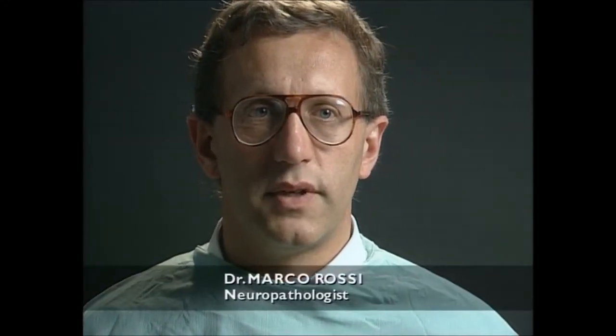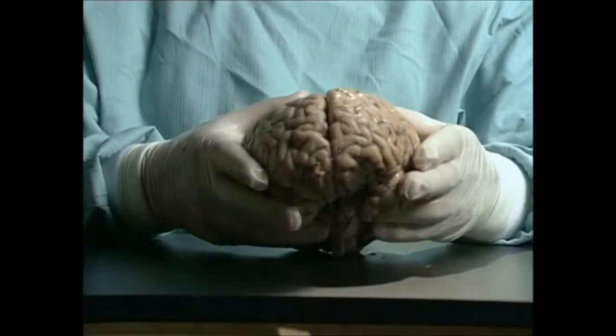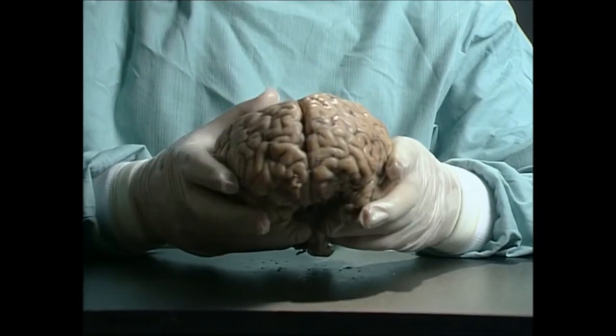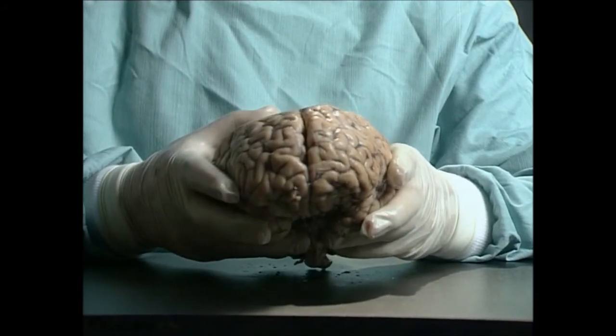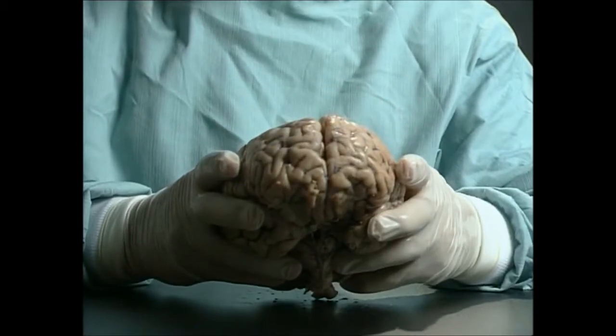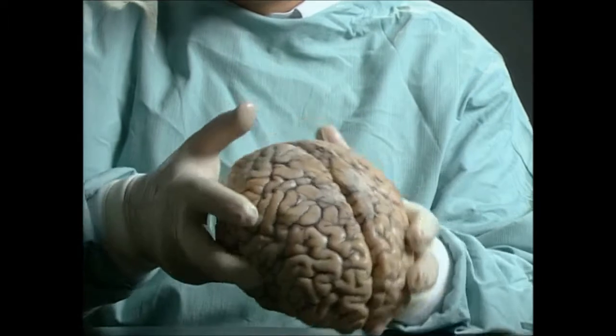A fixed brain is examined usually after 3 weeks fixation. And as you can see, it is pretty firm. The first thing to address is the general appearance. Is the size and shape normal? So one has to look at the brain from the top, from the left, from the right.